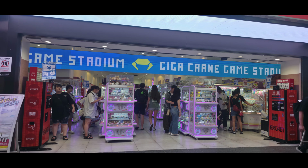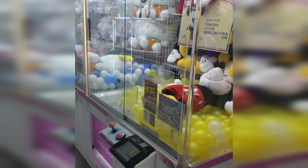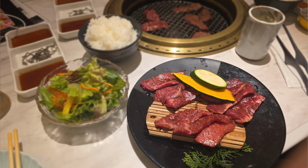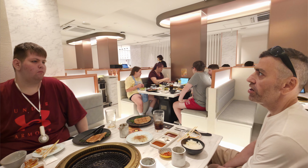Even the staff here struggled with English more than anywhere else we'd been in our whole time in Japan, which kind of confirmed it. For us though, it wasn't what we imagined and not something I'd add to the tourist must-do list. Luckily, right next door, we found Rin Yakiniku, Japanese BBQ at its best.